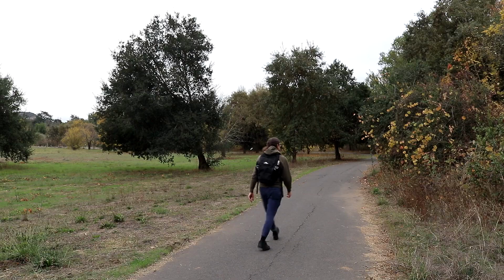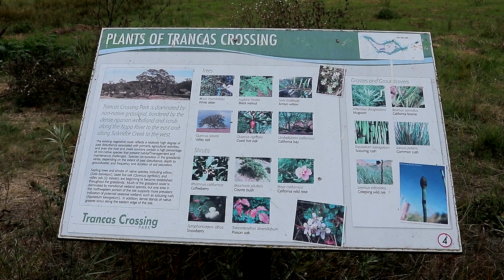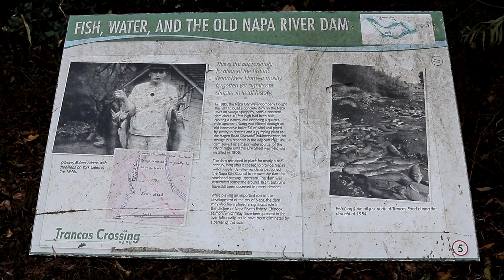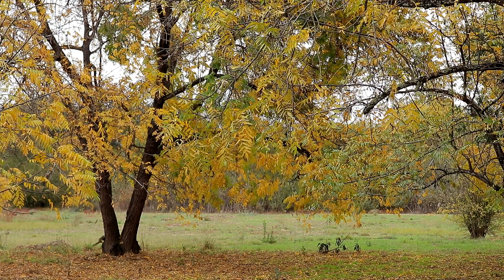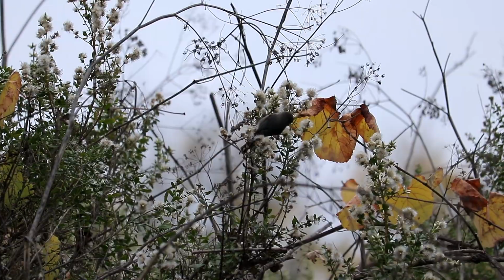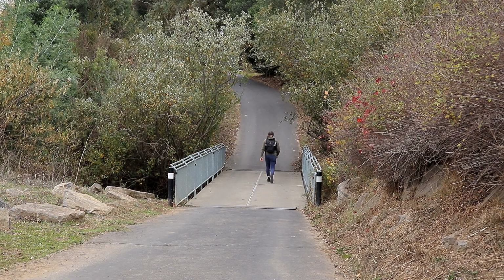At various points along this path, there are information boards about the history of this park and the surrounding area, along with information about the habitat, plants, and animals found here. After a bit, we reached this driveway circle again, crossed the bridge back the other way we came, and we're almost immediately back at the parking lot.